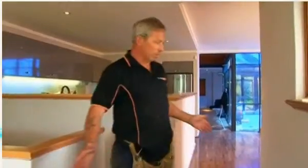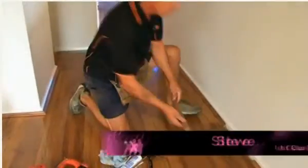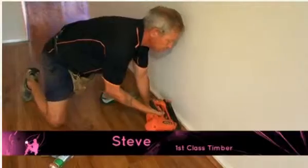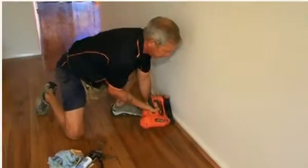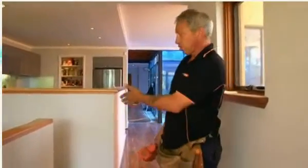Right, we've just got all this flooring laid upstairs. Now we're just on the scotias around the edges. The scotias were put on just to hide the expansion gap in the flooring. So we pin this in position. And then that's just about finished for the flooring upstairs, so we're going on to the staircase.